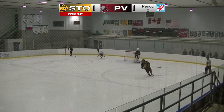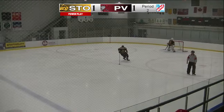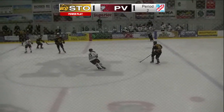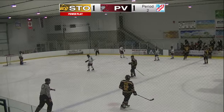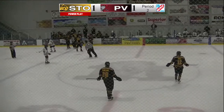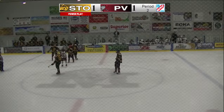Cohen Thomas giving chase as Stonewall tries to get out of their own zone. 50 seconds remaining on the Stonewall power play. Stewart circling around the Twisters logo. Now to the far side boards, and he'll clear that one into his own bench, and that's going to come all the way down in front of the Twisters bench here. On the puck drop.